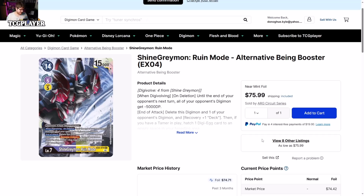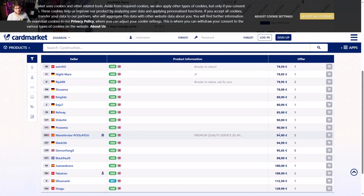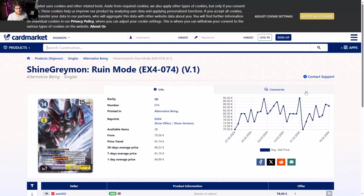Ruin Mode is just that dependent on future formats, especially if we have Ukumon being one of the better decks. Ukumon theme decks are becoming more common, and that is just commonplace with Ukumon, because Ukumon allows decks that couldn't play before to actually play again. And I think I'm going to make a video on that as well, just discussing Ukumon. Be ready for that. I think that'll be Monday. Europe side looking like €80 to €90. God, you guys have it worse.